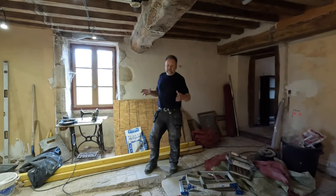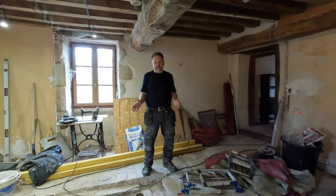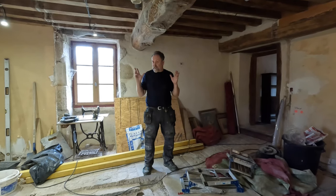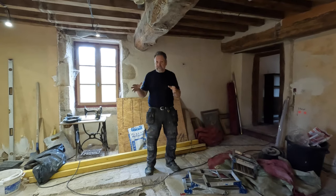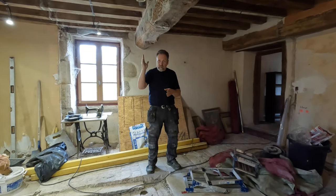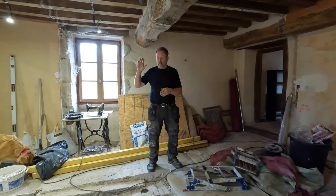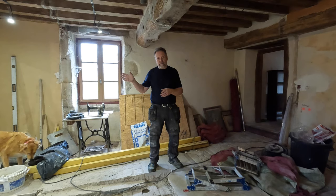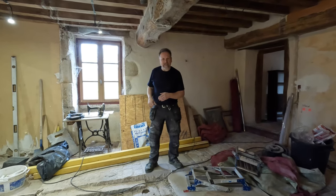So, because Lisa's downstairs working, I need to start tackling this room. And there's two areas we need to do first of all. We need to split this room into two, and so we need to put a central wall between the two. And we also need to build a bathroom. I think we're going to tackle the bathroom first. And let's get to it.